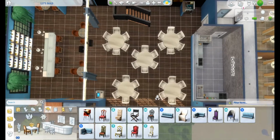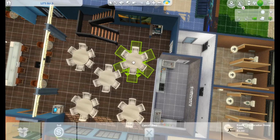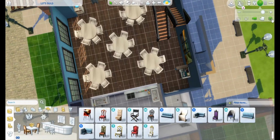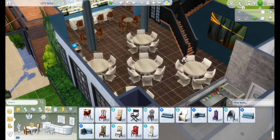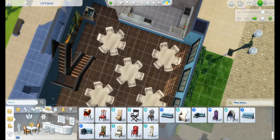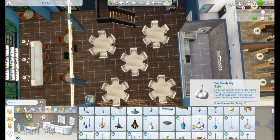I know it looks a little crazy. Oh, Sims are not going to be able to get around these tables, are they? Come on. I hope they are. I know a lot of people like to build in live mode so that they can player test as they go, which I definitely see the logic in, but I don't know. I just like doing it this way. I was just looking at other colors. I think that's good. And then we can add in color with the table toppers, things like that.